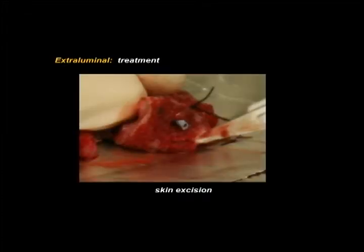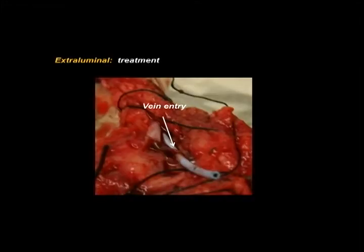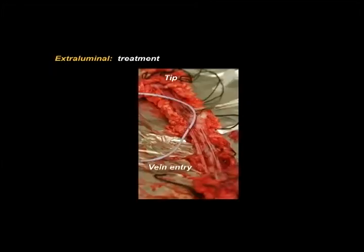Looking at the tissues then, we excise the skin and then the subcutaneous tissue. And here you see that collagen capsule that develops within the subcutaneous tissue around the catheter. At the vein entry site, you see the catheter going through the vessel, but one really remarkable thing here is you notice that there is no fibrin once it's past the vein wall. Then the entire vein was excised, and we can observe that there is virtually no thrombosis in this vessel, nor is there any fibrin sheath development on this catheter.